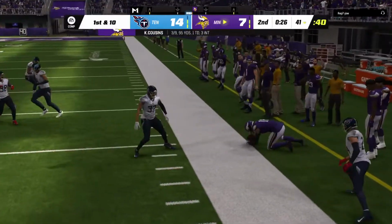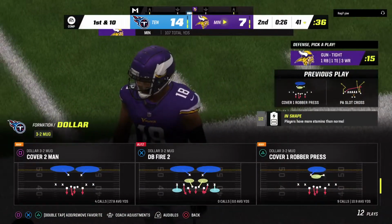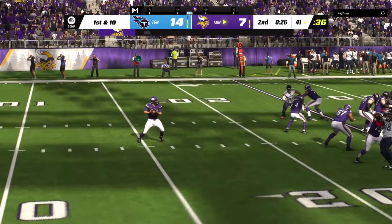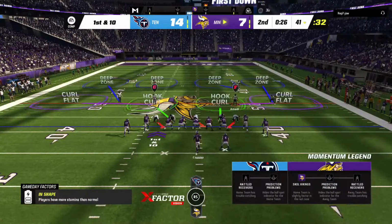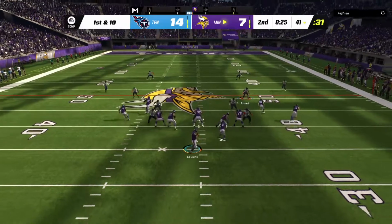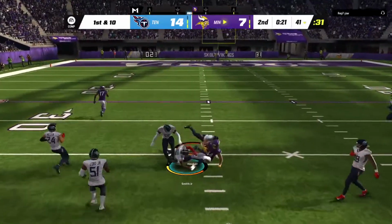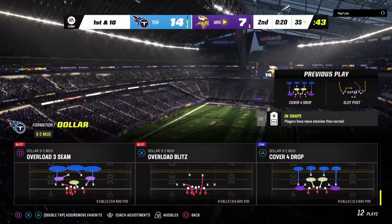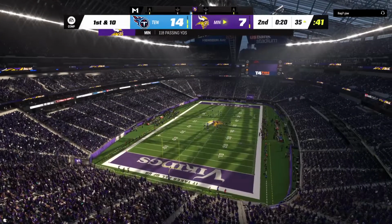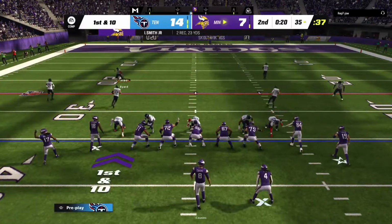And past the 40 before he's out of bounds. 15 yards is the pickup there, and the drive starting very nicely. First down. Throwing is Cousins. Catch is made here by Irv Smith Jr. Now the Vikings will use the second of their timeouts as the clock will stop with 20 seconds to go in the first half.